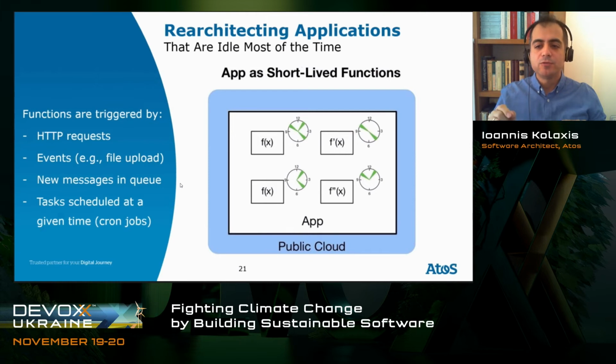Each function may be triggered by an event, such as an HTTP request, or a file uploaded to cloud storage, or a new event arriving in a queue, or it could be a task scheduled to run at a given time, like a cron job. Clearly, when adopting the function as a service model, our application does not run as a whole, but individual functions are executed instead. This means that by adopting this model, we are transitioning from long-lived applications to short-lived functions.